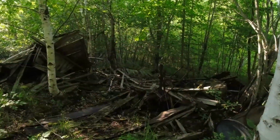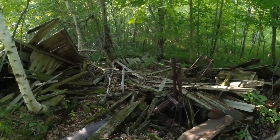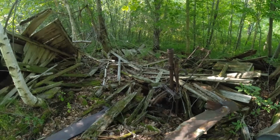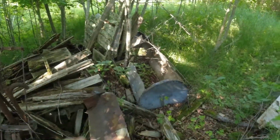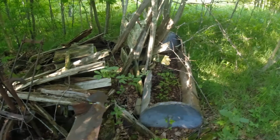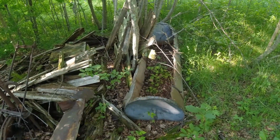And I think this was probably, from what it looks like, definitely a windmill there, because that looks like a pump for a windmill right here. So this is probably a pump shed. And they got a trough for feeding the cattle right there, so they would pump the water from the windmill into the trough right there.